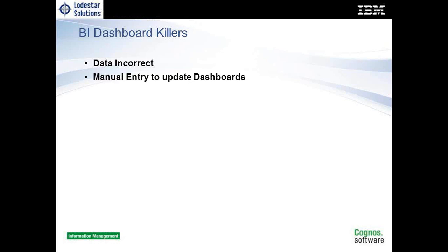If dashboards have a lot of manual entry to update the data because the data pieces that you need are not in another source system, that can cause delays in the dashboard, and it can cause inaccuracies because of manual rekeying. So try to automate that as much as possible.